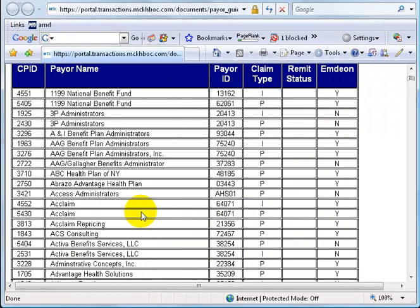Now, before you start getting excited about that, if you come across, let's say, a claim that has two numbers that are exactly the same, but over here they have an I for institutional and a P for professional, always go with the professional. Institutional is your UB92s and so forth. So we want to cross-reference always with the P for professional if we've got two payer ID numbers from one clearinghouse. So instead of using 4552, it's going to be 5430. So that's a little extra spiffy to help you out.